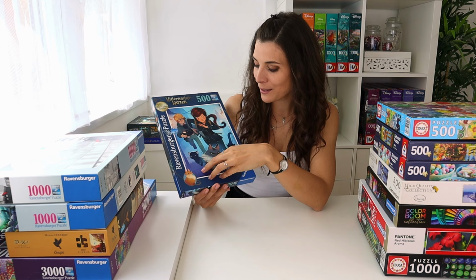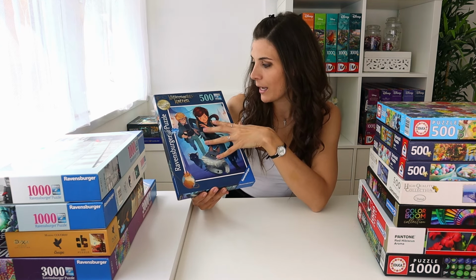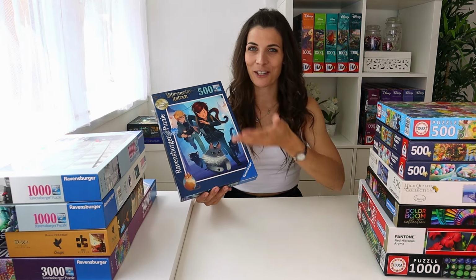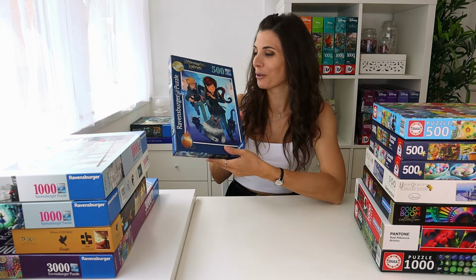Also another painting, well, drawing really, it looks like it's done with chalk, but I like it. I don't know, there's just something about it, and like I said, Ravensburger puzzle, I'm never gonna say no to that, especially if it's 500 pieces. So also looking forward to doing this one in preparation for the Worlds.